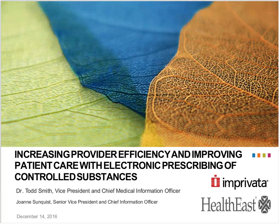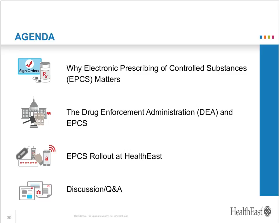We're going to start with our obligatory agenda slide here. We're going to talk a little bit about why this all matters. And when we talk about EPCS, that's what we're talking about, electronic prescribing of controlled substances. We're going to talk a little bit about the DEA and how that interrelates with EPCS and how we have to do things a certain way. And then how we did things here at HealthEast when we rolled it out. And we're going to leave plenty of time for questions at the end as well.